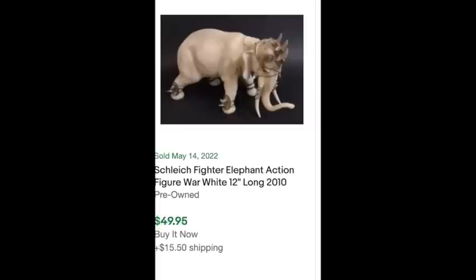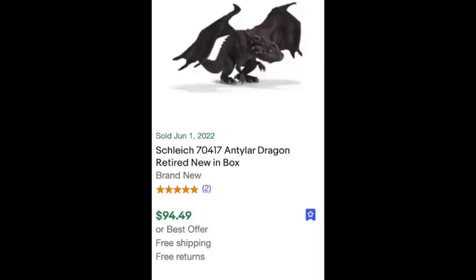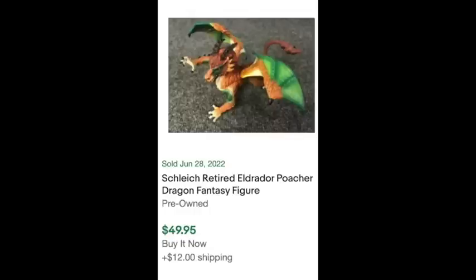So if you just start throwing them in a bag, the next thing you know, you've got a lot of little sharks. I know for a fact one of my kids was into sawfish growing up, and I tell you what, it's hard to find a sawfish. Anyway, so here's a dragon. My kids have one like it, a purple one with three heads, but this one sold for $94. Here's another one that sold for $49.95.